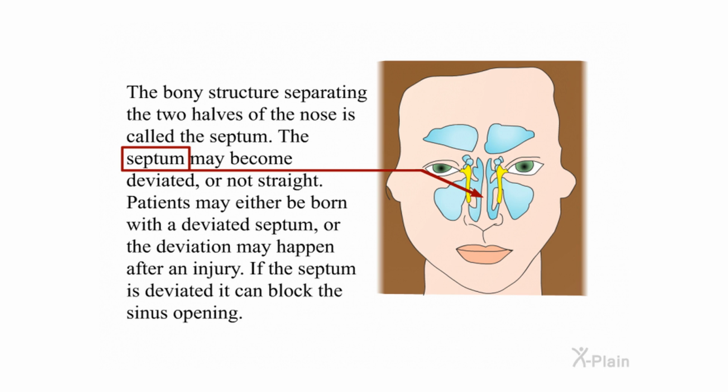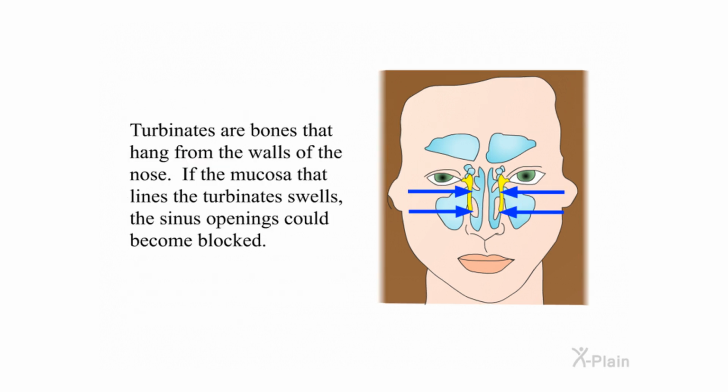The bony structure separating the 2 halves of the nose is called the septum. The septum may become deviated or not straight. Patients may either be born with a deviated septum or the deviation may happen after an injury. If the septum is deviated, it can block the sinus opening. Turbinates are bones that hang from the walls of the nose. If the mucosa that lines the turbinates swells, the sinus openings could become blocked.